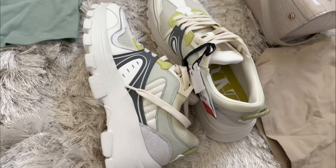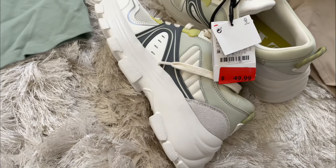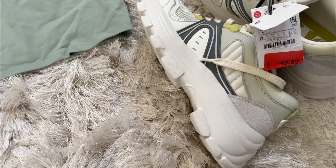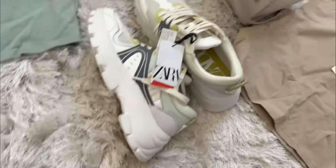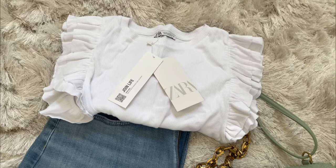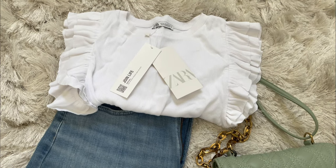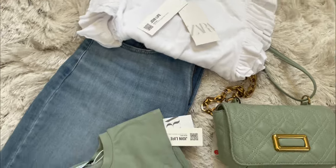I got these shoes. They were on sale for $49, I don't know. Yeah. So they were on sale for $49. This cute shirt here, it's kind of made like this one, but it had the ruffles on the shoulders. And this one was $15 and like 50 cents or something.